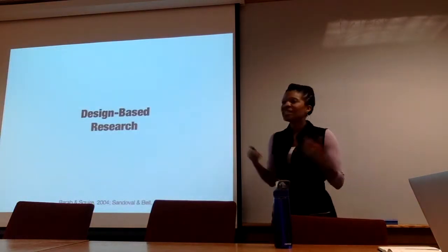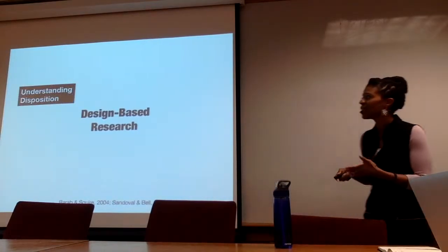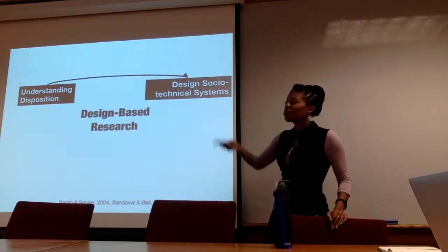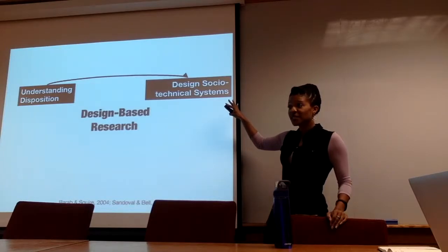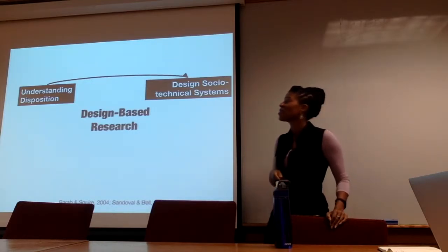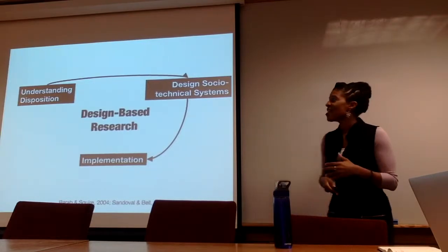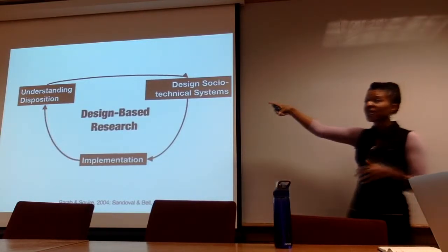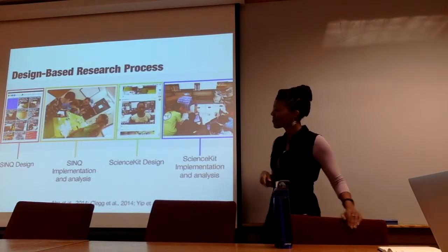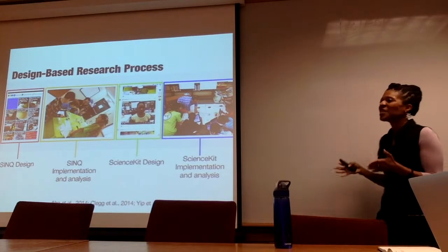And in developing this technology, we take a design-based research process. My process has started out with really trying to understand how disposition development happens. Based on that understanding, I design new socio-technical systems that would support learners scientizing, or their disposition development, across contexts, implement these systems in the community, and then further understand disposition development and how we can design these socio-technical systems. So we've gone through a 3-year iterative design process up to now of the Science Everywhere app.